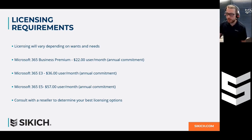M365 Business Premium license is $22 per user per month, and does require an annual commitment. E3 license is $36, E5 is $57. Really the differences between the Business Premium, the E3 and the E5 is going to come down to what features they provide. The more expensive licenses are going to give you things like M365 Defender or a Teams voice license and much more other features.